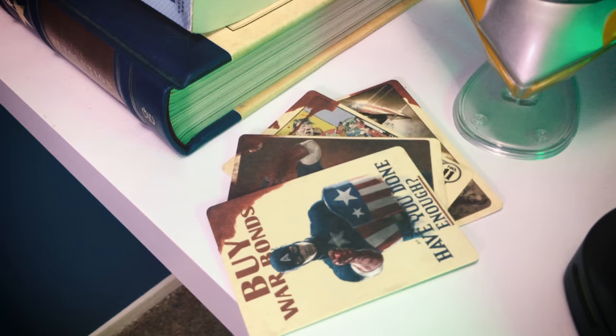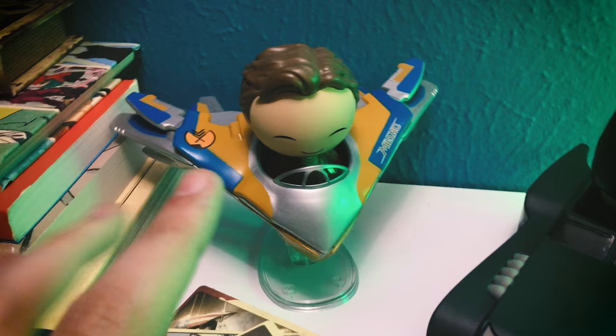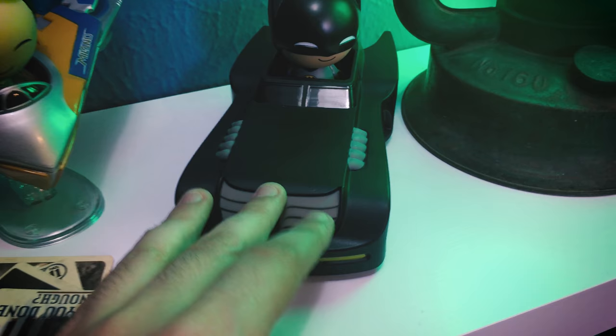Then over here, speaking of cards, we have the blood-stained Captain America cards from the first Avengers movie when Coulson gets sadly stabbed. I'm actually not a huge fan of Dorbz, but I really love the vehicles on these. This is Star-Lord in the Milano and Batman in his Batmobile, and I really love the way this one looks.